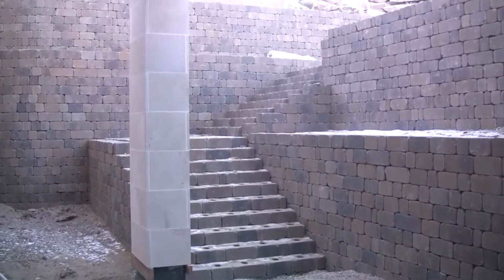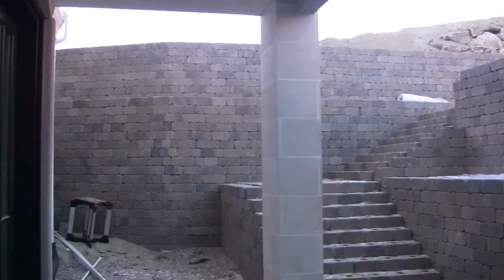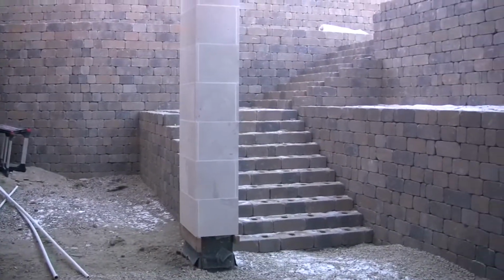Through this process, we were promised that we were going to be given a chance to do the full landscape on this beautiful home. In the end, it just wasn't meant to be.